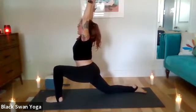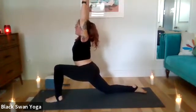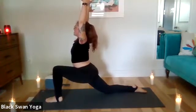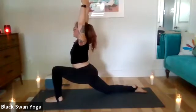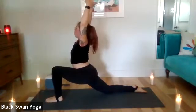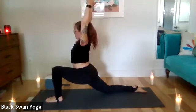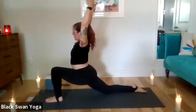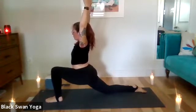Find the length of your low back, the engagement of your belly, and then maintaining those 2 points of stability, can you let your hips sink a little bit deeper into this stretch so you start to open up more through your right hip flexors. One more round of breath here.